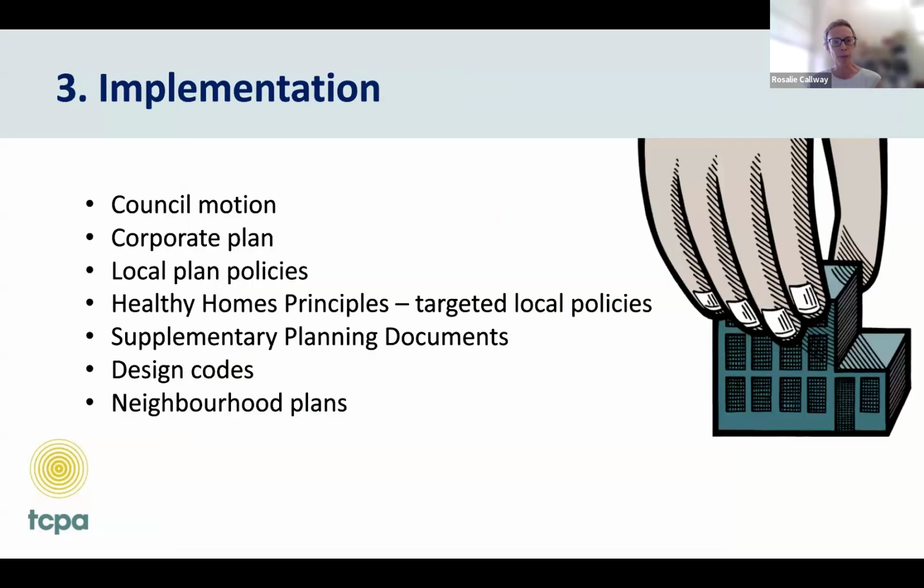Thanks, Clement. So in section 3 of the guide, we talk about different ways, particularly from a planning point of view, that local authorities could integrate those healthy homes principles. We've listed a number of examples, and Sally is going to talk through 1 or 2 of them before we get into the detailed examples from our panel.